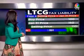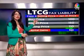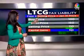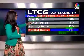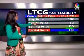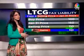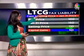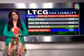Last but not the least, let's take one more scenario to sort of even this out. The selling price here is lower than the January 31st cutoff price. So here the buy price was 100 rupees. The January 31 price was 150, which means that's our benchmark. But look at this. What happened? After the 31st of January, the share depreciated in value. It actually fell down to 110. Here, it's very simple. The difference between 150 and 110 is 40 rupees. So anyway, your tax liability is nil, even though you've made 10 rupees on that transaction from 100 to 110.